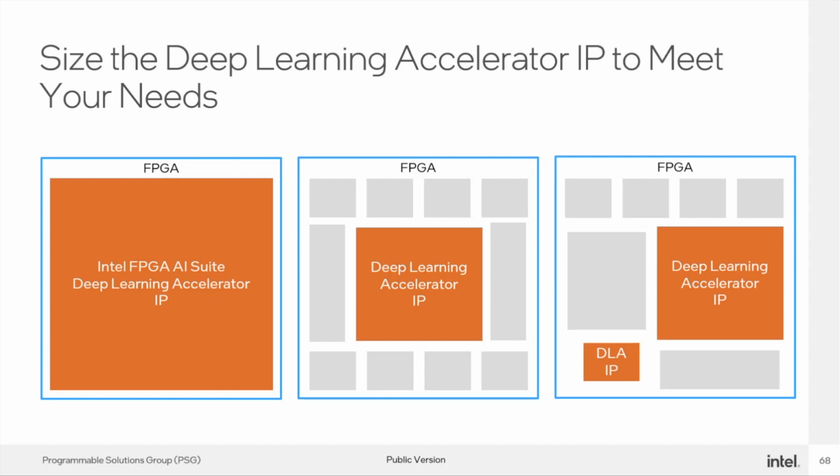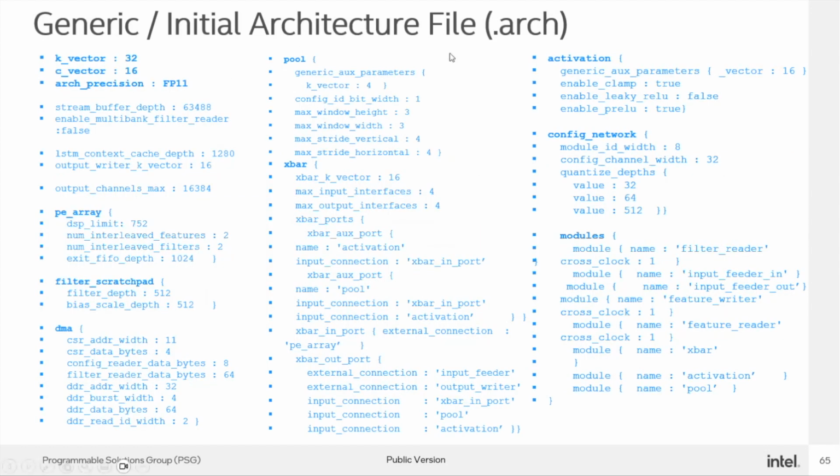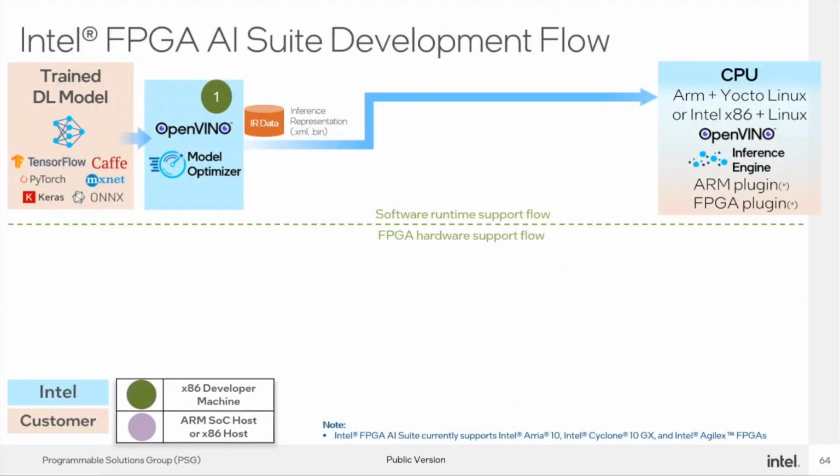In terms of sizing up and changing this IP block, I'm going to show you something that might appear a little bit scary at first, but this is what we call the .arch file. It's basically a parameterization file for that IP block, that deep learning accelerator engine. It's got all kinds of different things that you can adjust. If we hand this .arch file to you as an end user, you probably look at it and go, as I myself do, I don't know what to adjust, and if I adjust the K vector value here, how's that going to affect the performance of my deep learning model? We don't really expect the end user to make changes to this file much. We have instead generated a tool that will sweep parameters and make adjustments to these things for you. We call that the architecture optimizer tool.